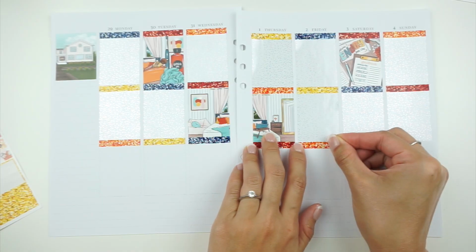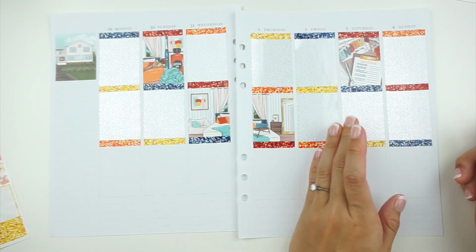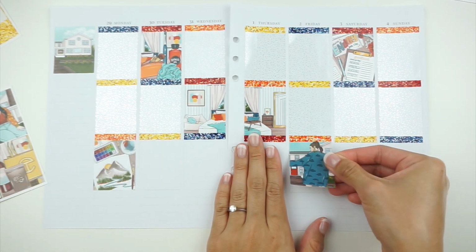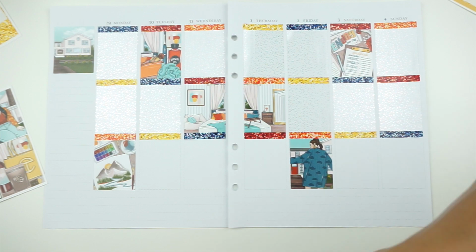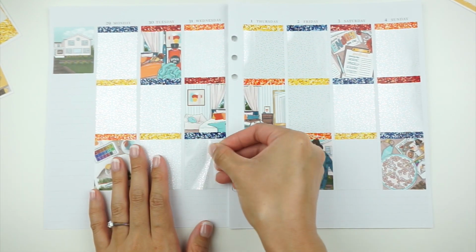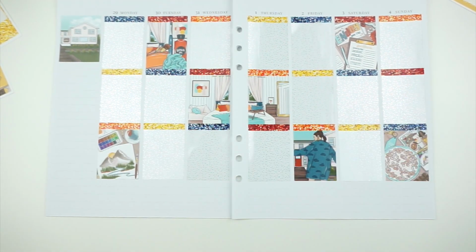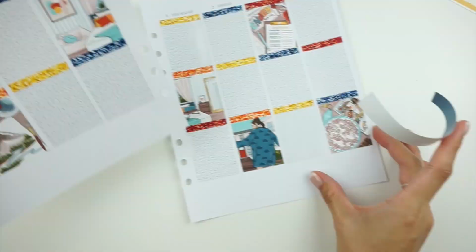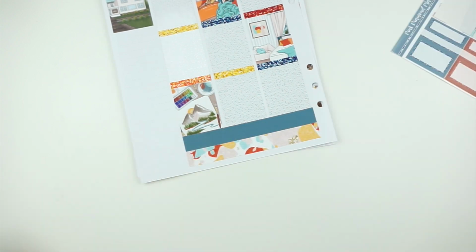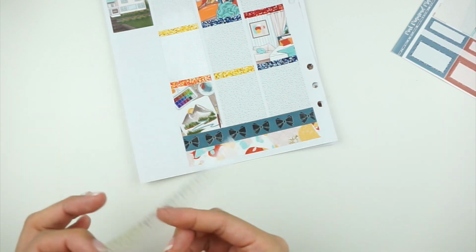But anyway, sorry. I use this kit because I went to New York this week, and although it really doesn't give me New York City vibes per se, we did travel and we did stay in an apartment, so I thought this would be really cute to use for that week. I also pulled in these adorable plain overlays for the glitter headers, which you'll see in a second, and that turned out so cute.